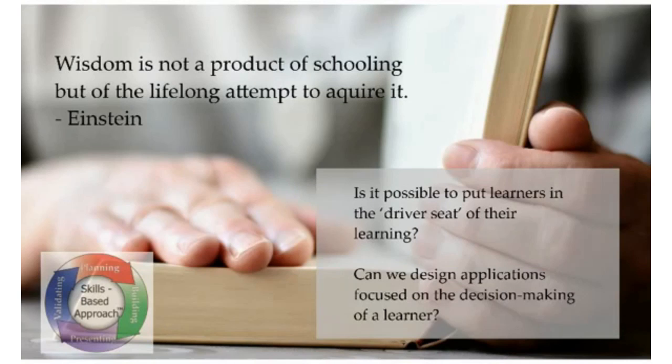There's so much focus on institution-centric applications such as learning management systems, credentialing applications, and systems for education publishers. But is it possible to put learners in the driver's seat of their learning? Can we design applications focused on the decision-making of a learner?